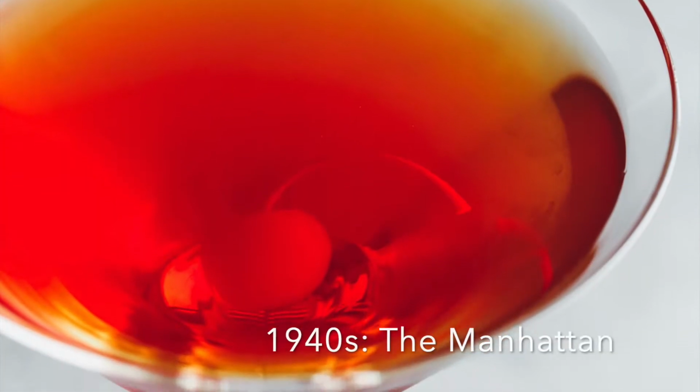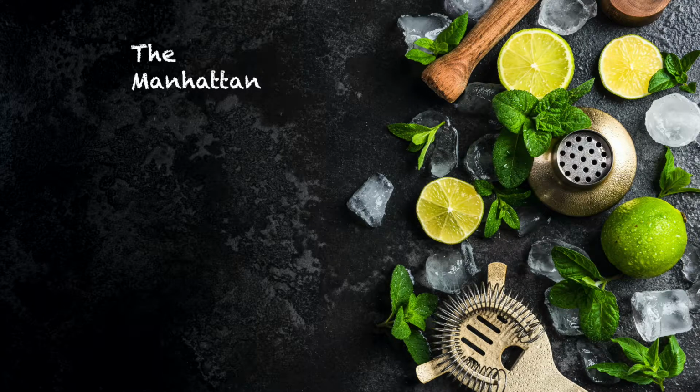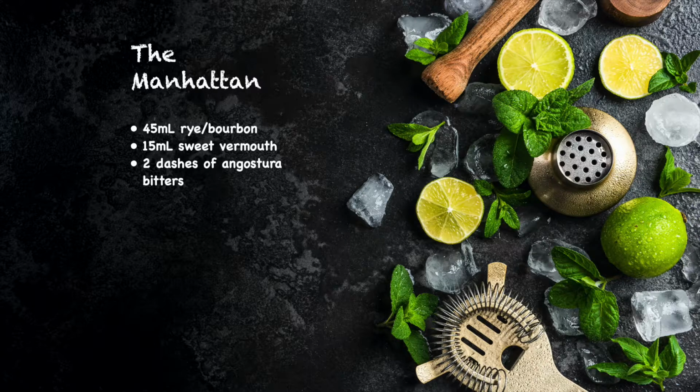The 40s favorite tipple was the Manhattan. An uptown mix of bourbon, vermouth, and Angostura bitters. Perhaps with a dash of cherry juice, to take off the edge.